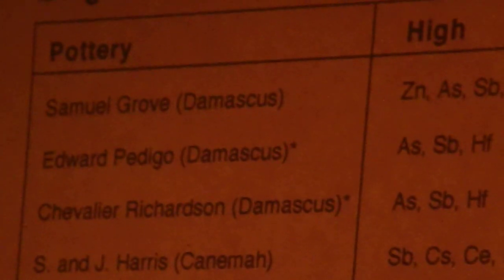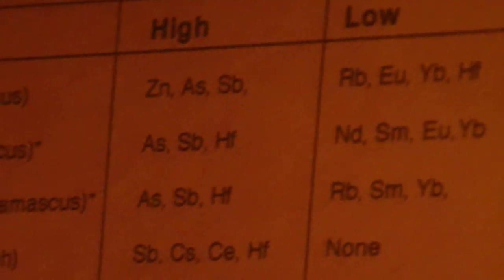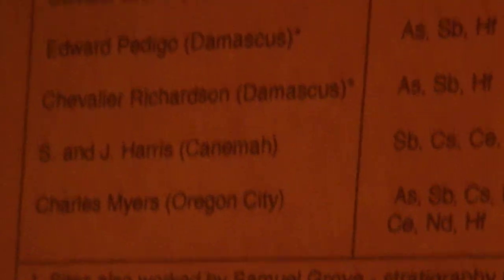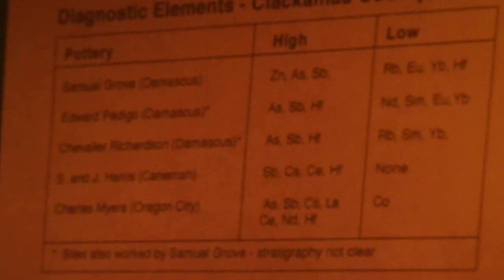So doing this testing that we did, gradually now we have a tool for authenticating anything. A local testing laboratory, MEI Charlton, will test a sample like this non-destructively for about $15 or $20. And so you can get roughly the same results, not as precise as neutron activation, but roughly the same results. Next chart.